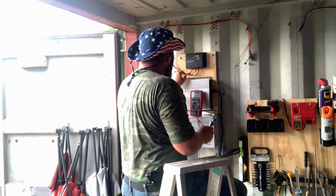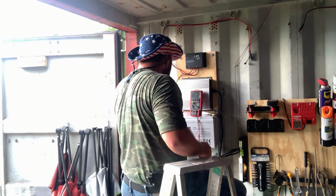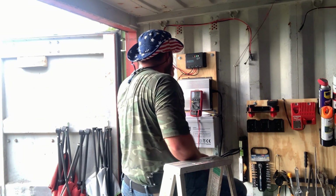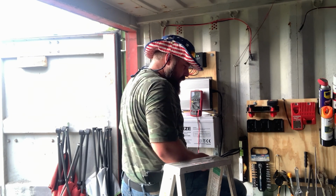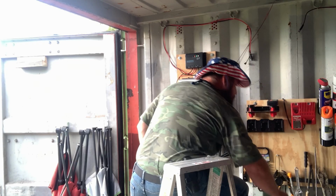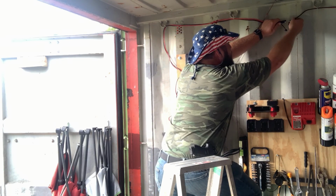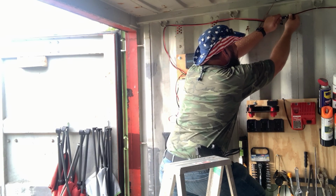Now, my general rule when it comes to these electrical terminals is they're tight enough right before you strip the head of the screw. Not before and not after. If you strip the head of the screw, it's a little bit less than that. Okay, let's see if Jason fixed it.